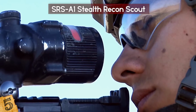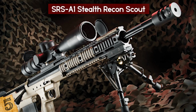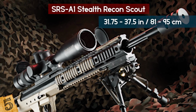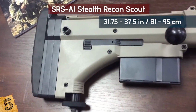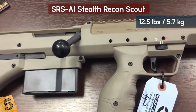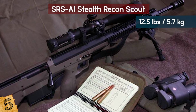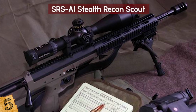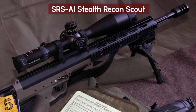Bigger doesn't always mean better when it comes to sniper rifles. At anywhere between 31.75 to 37.5 inches, the SRS-A1 is billed as the shortest of its kind in the world and weighs 12.5 pounds. This is partly down to what's called a bullpup configuration. To put it simply, that's basically when a gun has more stuff built behind its trigger to reduce its size.